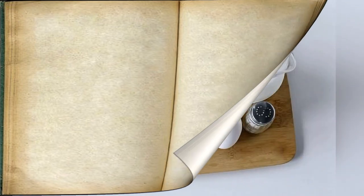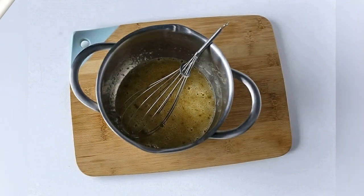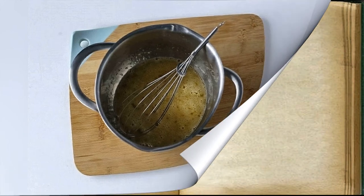Prepare all ingredients. Beat eggs with salt and sugar. Add kefir and soda.